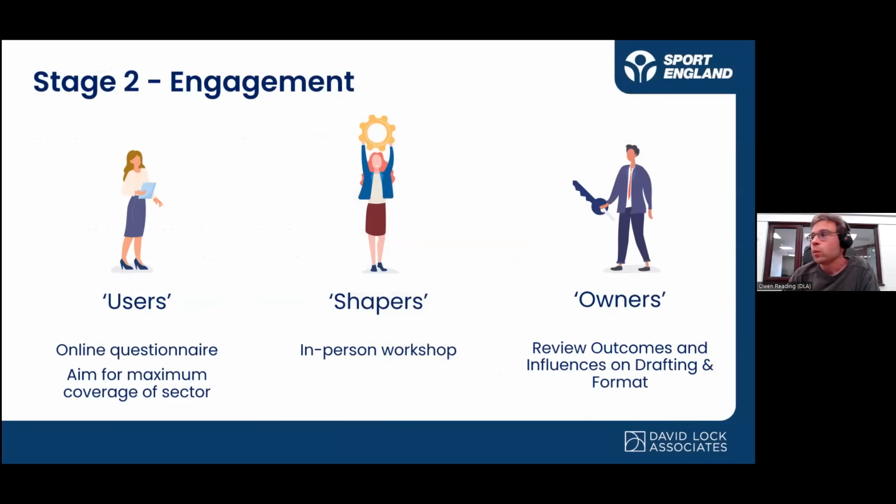Stage 2, which some of you will have been involved in, has been engagement. So we've been really going out quite widely across the sectors to try and understand a number of things. So we've been talking to what we called users, so people who use active design on a day-to-day basis. So an online questionnaire that went out that I imagine that most of you will have received a link to. We've had just over 200 responses now, which is great, from a wide variety of professions and people involved in creating activity in the built environment.